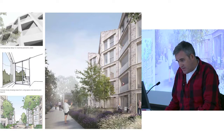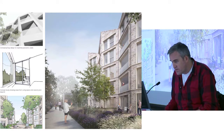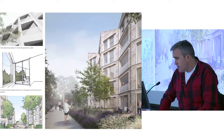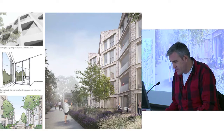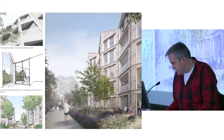So these are early studies on that idea of a contemporary version of the bay window. And then on the right-hand side, that's where we are at planning, so that's what we're currently delivering. It's just on site at the moment. So that's a bit of fun, actually. It really helps break down the mass of the building and gives a nice twist as you wander around the building, you know, this castellated roof as well.